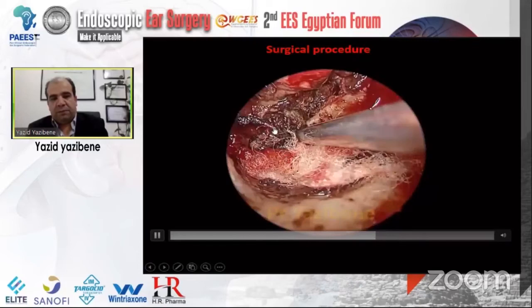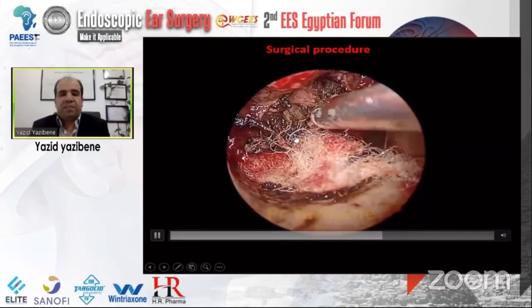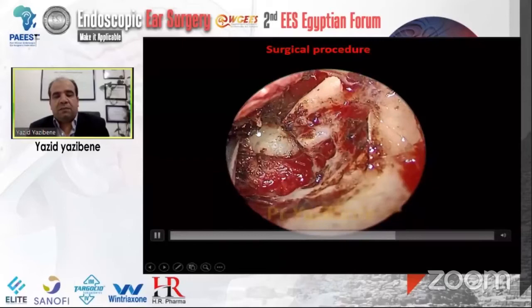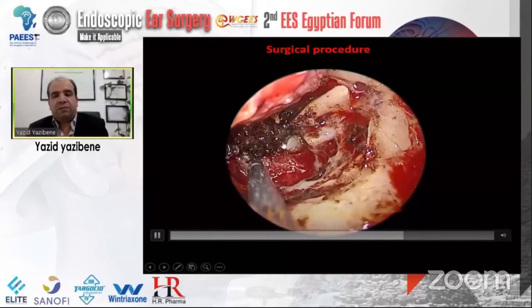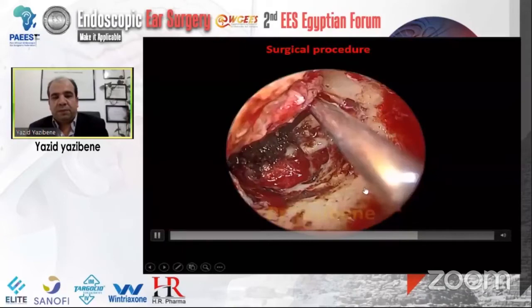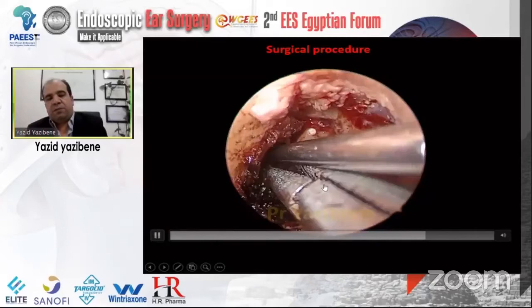And in this case especially, we do a partial resection of the mass to have more space to manipulate and to see the limits of the tumor and what remains in the middle ear. In this case, the tympanic membrane is damaged.